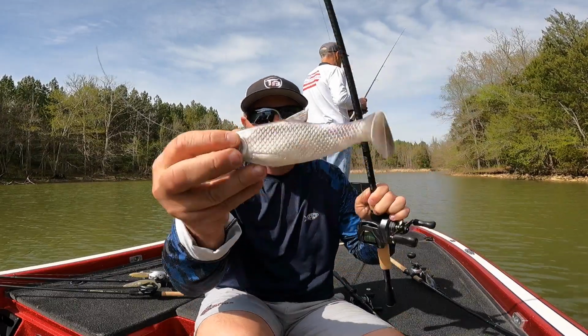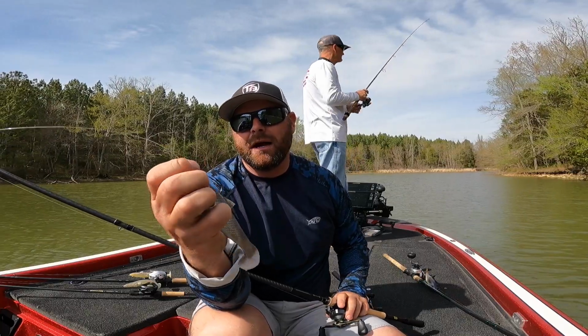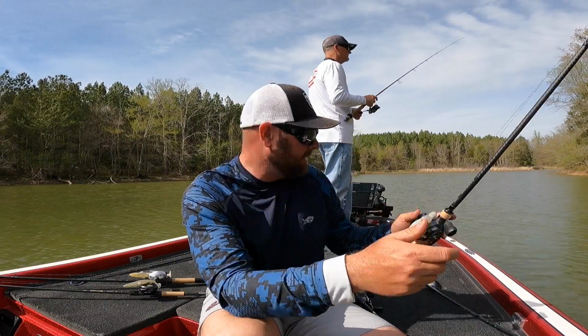The burrito. You guys know this bait. It's Buka's bait now, doing the burrito. That thing kicks so much. You can almost feel it like a bladed jig, like a chatterbait, when you're fishing it.